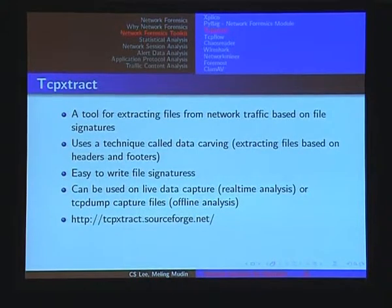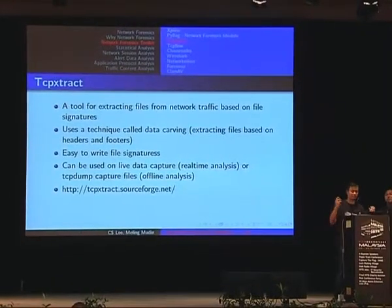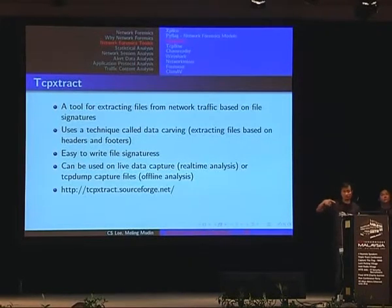Okay, so that's PyFlag. TCP Xtract is a tool for extracting files from network traffic based on file signatures. In forensics, there's a term called data carving. When a host-based forensic analyst tries to recover deleted files on the file system, they use a technique called data carving. Basically it means extracting files based on the contents of the file, such as the headers or the footers. If you do a hex dump on a PDF file, for example, you will see %PDF-1.4 or -1.5, the version of the PDF document. So file carving makes use of those headers to extract the files.